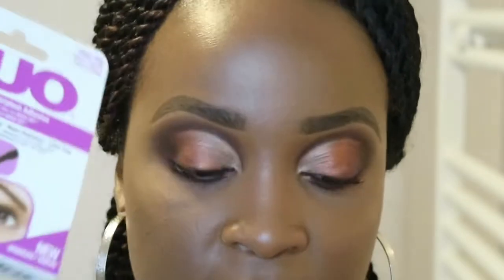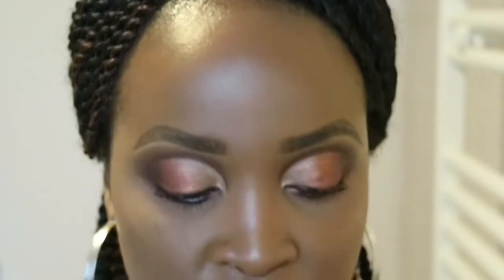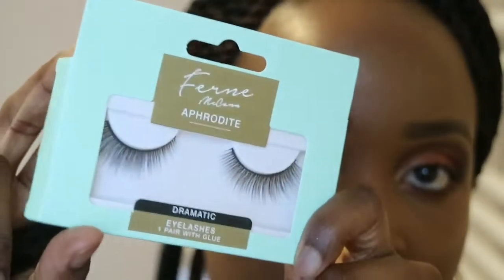I'm going to attempt false lashes again. I'm going to try my Duo Quick Set Strip Lash. It's meant to set your lashes in 5 seconds. And I'm going to try it with these cheap false lashes by Fern McCann, the Aphrodite lashes, and I got them for £1 at Poundland.